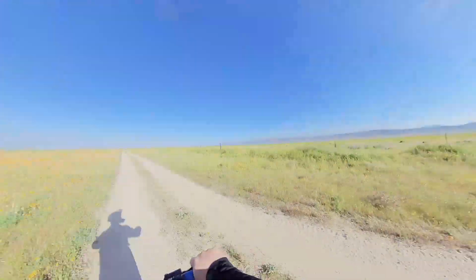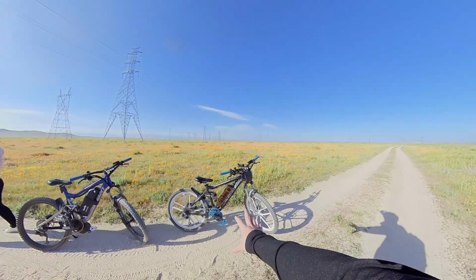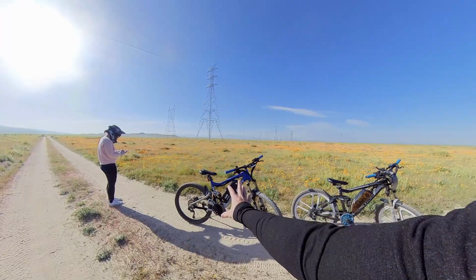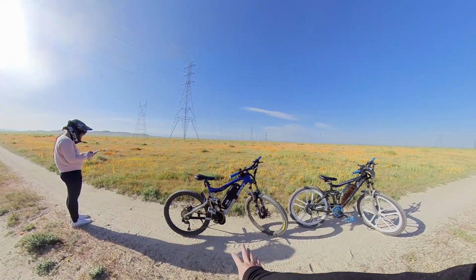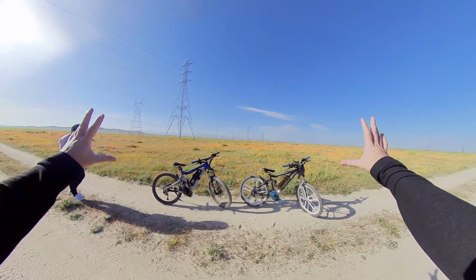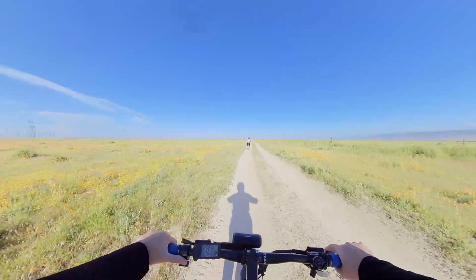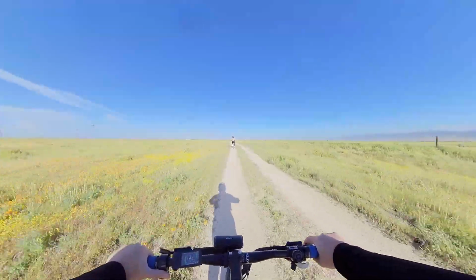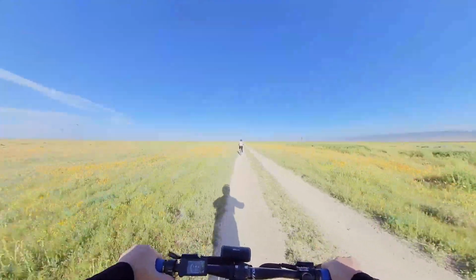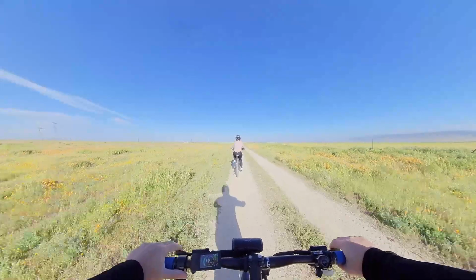Alright, let's stop. Okay. She has a Luna Cycle battery, 52 volt, BBS02. I have a 52 volt UPP battery, also BBS02. Look at that picture. Minus the electrical towers. Oh, we did see a baby rattlesnake today. So rattlesnakes are prevalent here. Just FYI. We could have used our Super73 or our arielrider for sure.